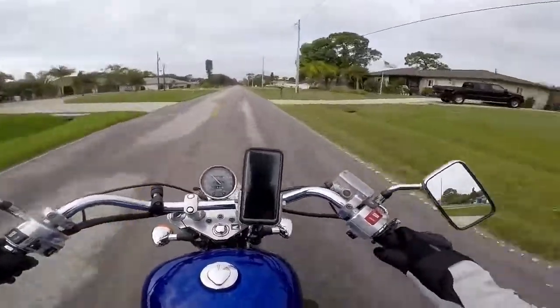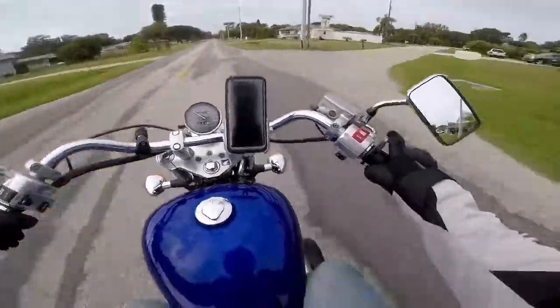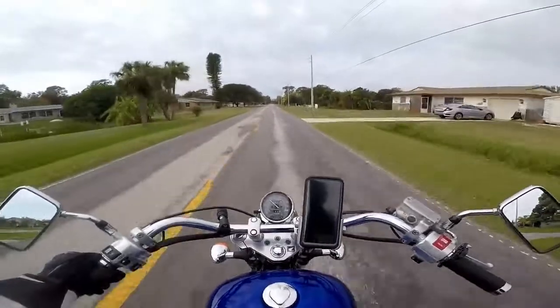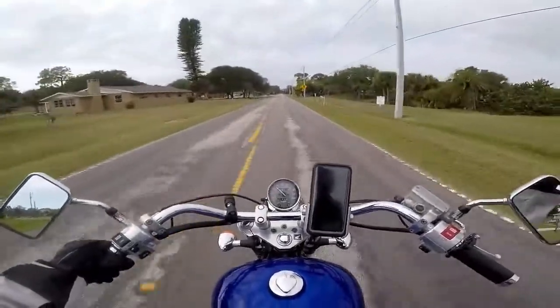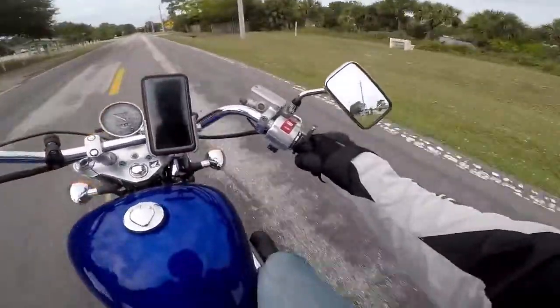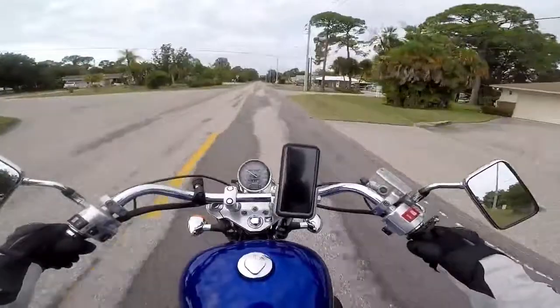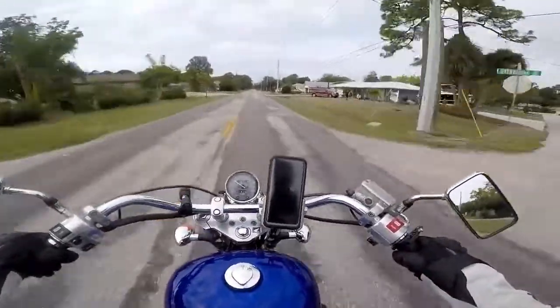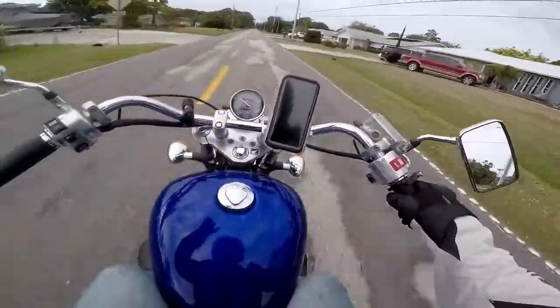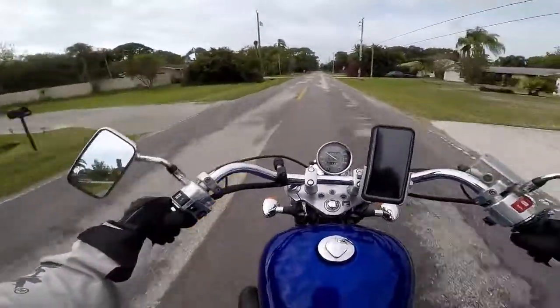Out of curiosity, I started looking around on Craigslist, and I found this Shadow. It's a 2005 Honda Shadow 600, and I think it was listed at $1,900. I said, holy cow, man, for a couple $100 more, I could just get a Shadow. So I ended up talking to the guy. He had already lowered the price once or twice, and I ended up getting a price very close to what I already had in the Harley.